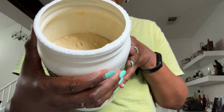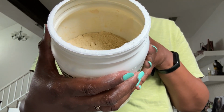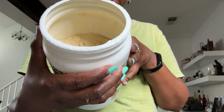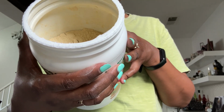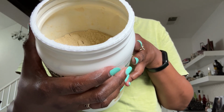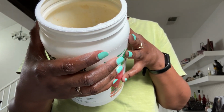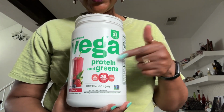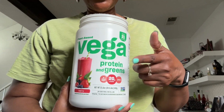All right, so let's see. Zero cholesterol, 4 grams carb, 1 gram dietary fiber, 1 gram total sugar, zero added sugar, 20 grams protein. Has a high iron amount and a high vitamin K amount. Let's see, 1 scoop is a serving size with 21 servings per container. So 21 servings, if I drink one of these a day, it's 21 days.